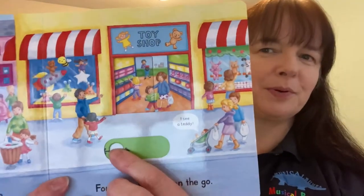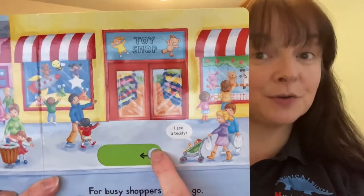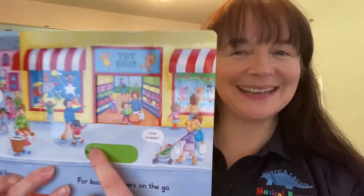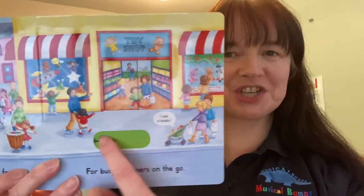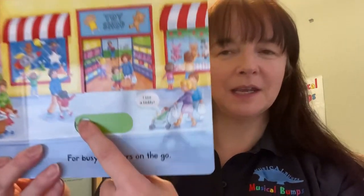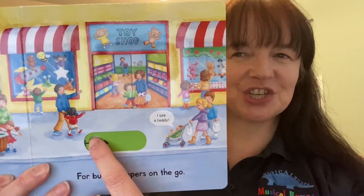Here's the toy shop, and the doors go whoosh, they're closed, and then swish, to open, swish, to close, swish, to open. Can you make that sound? Swish, swish. Lots of different sounds.